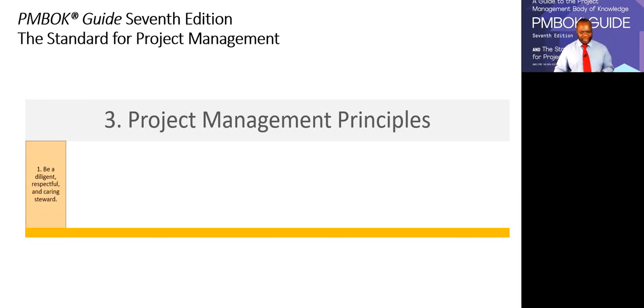Number one, be a diligent, respectful, and caring steward. That speaks for itself. What is stewardship? Stewardship is all about acting responsibly and being a custodian of what is entrusted to you. So if various resources have been entrusted to you, the idea is for you to take care of those resources. Okay. Those people who are stewards demonstrate a broad commitment to financial, social, and environmental impacts of the projects they support. A holistic view of stewardship considers financial, social, technical, and sustainable environmental awareness.